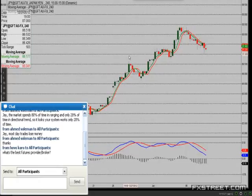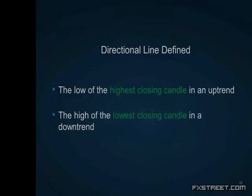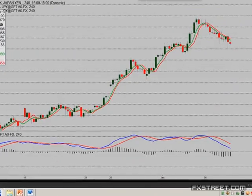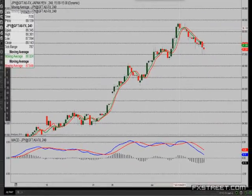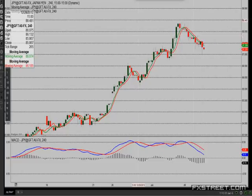Okay, what did I say? Let me switch back. The low of the highest closing candle in an uptrend. So let me show you the low of the highest closing candle in an uptrend. That's my highest closing candle there, right? So that low is a significant level for me. And this is the 4-hour yen chart, by the way. That's the highest closing candle, right? So I just marked the low.